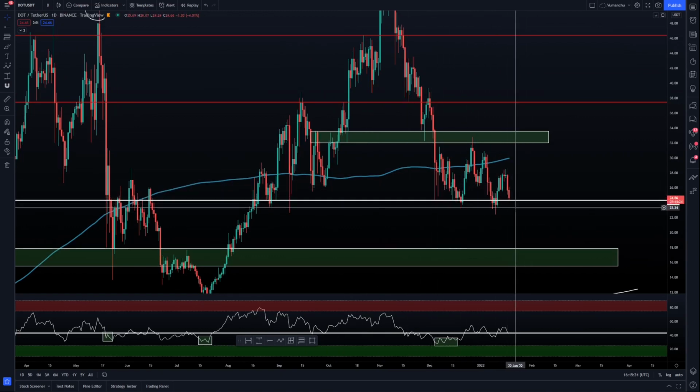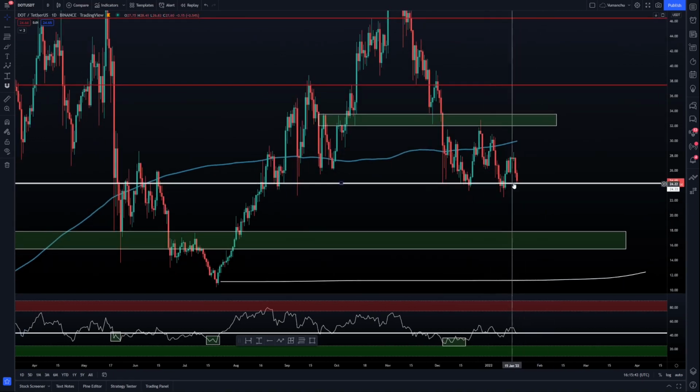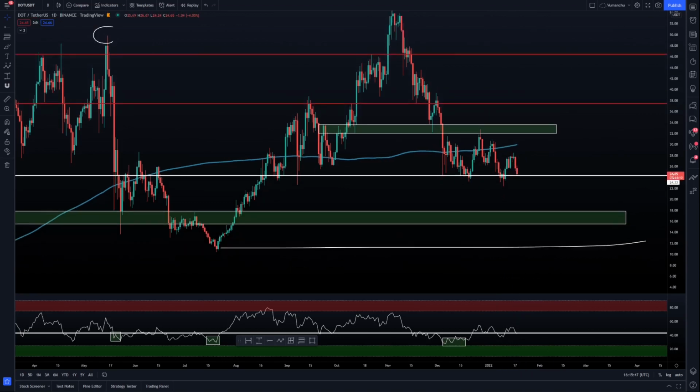If we do drop, then there's potential we could come down and test $16, and that would be an area where, personally, I would be buying as much as I possibly could. But for now, this is a buy zone. So if you're looking for some buys, I'd target this region here.